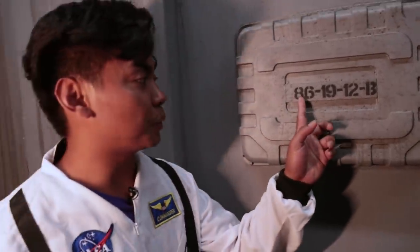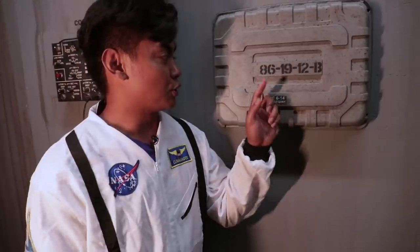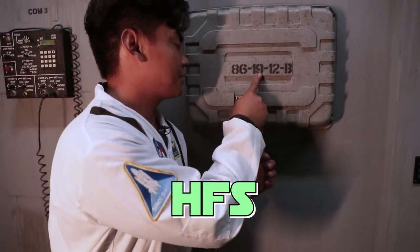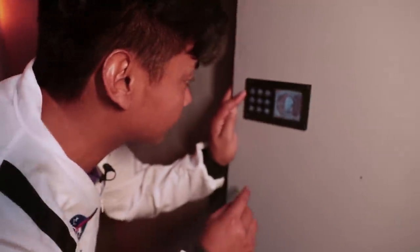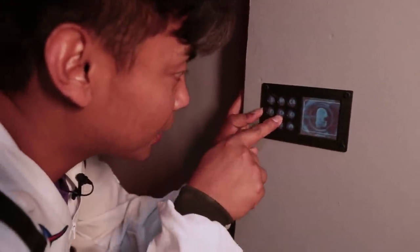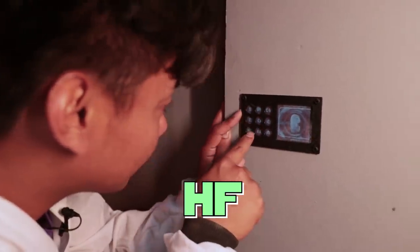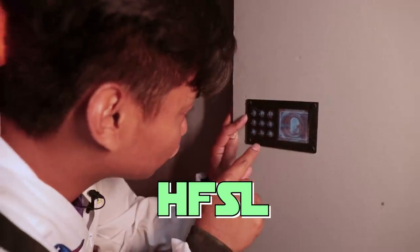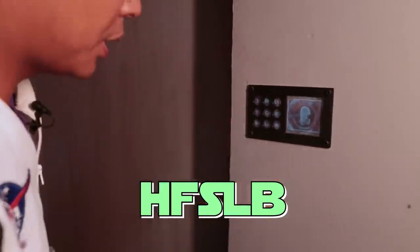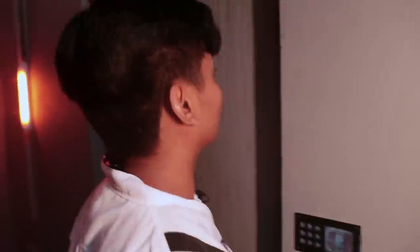Or maybe we can separate these two numbers. 8: A, B, C, D, E, F, G, H. Okay, so it's H, F, S, L, B. So we gotta find the letters that correspond to what? So H, oh, there's an H right there. Maybe I gotta go H, F, there's an F right here. And then S, S is right here also, L, and then letter B is right here. And I guess we gotta put our fingerprints here. Whoa, did you hear? Did it open?